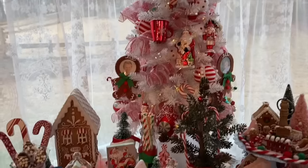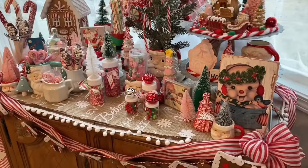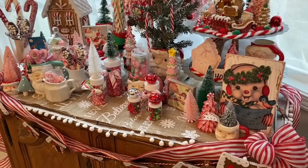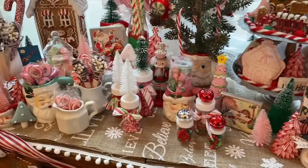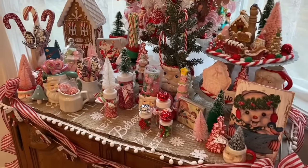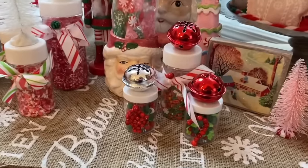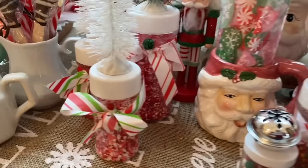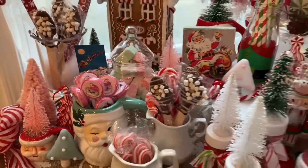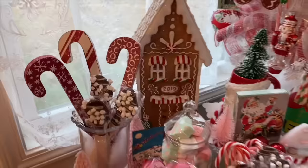This is my little hot cocoa bar for my grandkids. It's really the hot cocoa bar topping bar. They would make their hot cocoa over in the kitchen on the coffee bar, and then they can come over here and help themselves to sprinkles, all kinds of toppings, a few candies, marshmallows, stirrers, all of those good things.